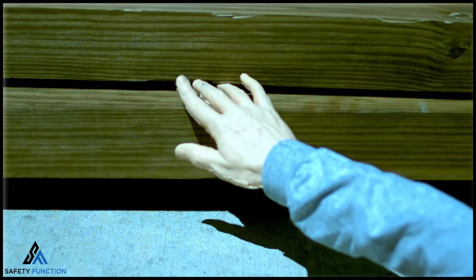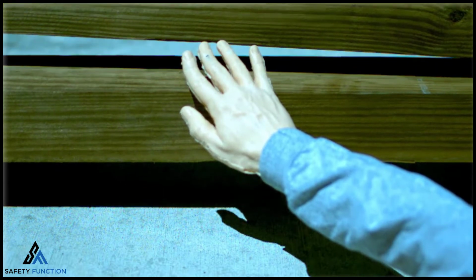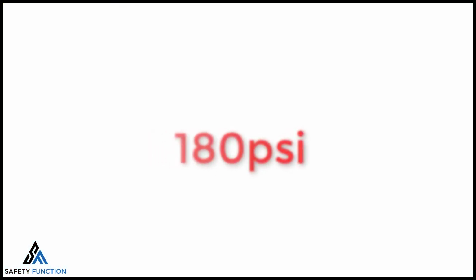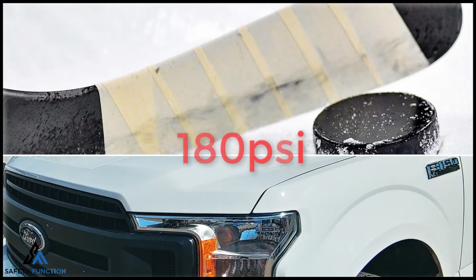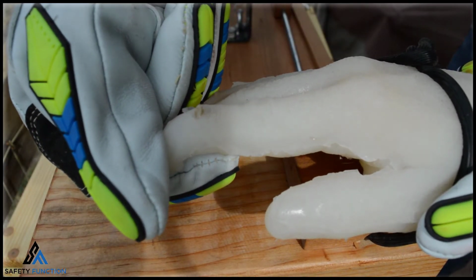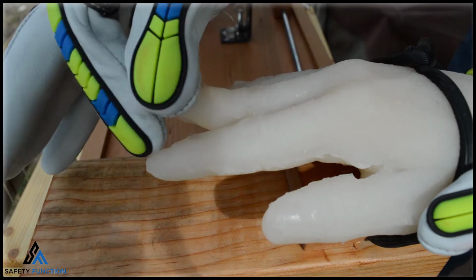When this injury occurs, it's not surprising that we see a tremendous amount of energy passed into the hand. The resulting pressure is approximately 180 psi, which is equivalent to being struck by the world record slap shot or having your hand run over by a Ford F-150. The demonstration clearly shows a hand injury, including both open and closed fractures.